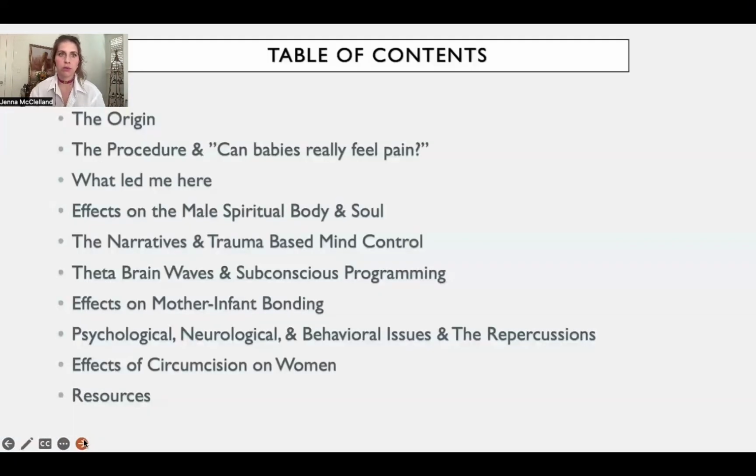So in this presentation today, we will be discussing the origin. Where did circumcision start? When did it become popular? When was this practice adopted? The procedure, and can babies really feel pain? There are some people out there passing misinformation, saying that babies cannot feel pain, so we will be discussing that. We will also go through what led me here, the effects on the male spiritual body and soul, the narratives and trauma-based mind control, theta brainwaves and subconscious programming, effects on mother-infant bonding, psychological, neurological, and behavioral issues and the repercussions, and effects of circumcision on women.